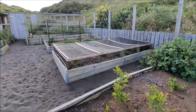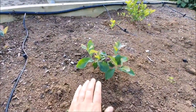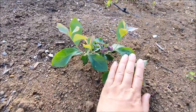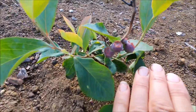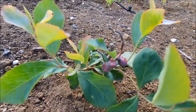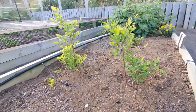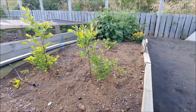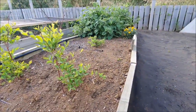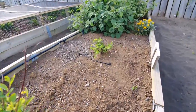And beside the strawberries, we have the blueberries, and I have to show you my stubborn blueberry, I nearly threw it out, has blueberries. So yay! I think there's some on there as well. They're new this year, but none on those. And there's a gooseberry over there, just a normal gooseberry, and I don't think we'll get anything this season, but at least it's alive and well.